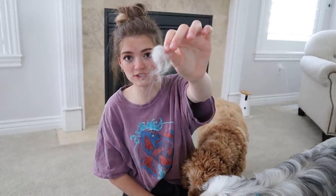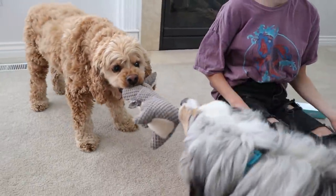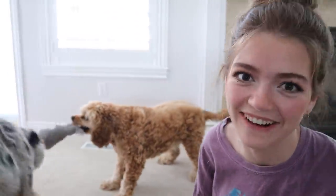Wow, okay. I definitely say this is a 10 out of 10 because do you see that? That was from like 2 seconds of brushing. The dogs seem to like it too. And so I say it's a success. Oh, they're playing tug of war. This is them playing. They're really noisy. Okay, next product.